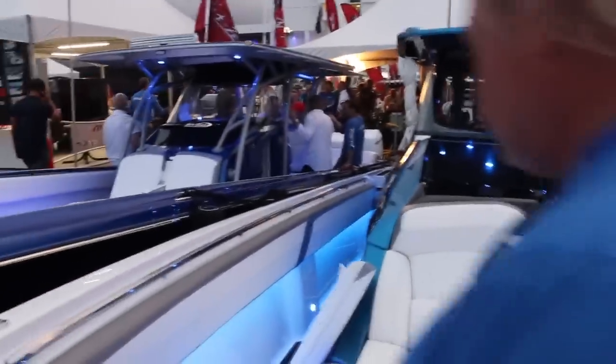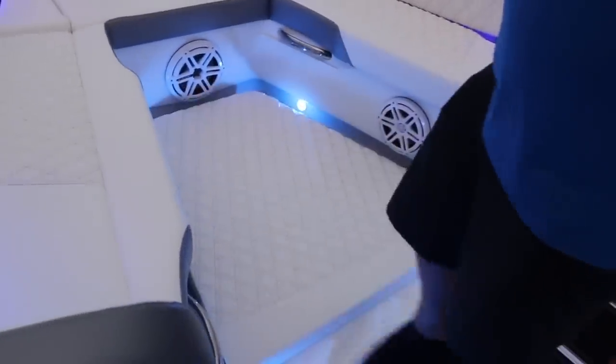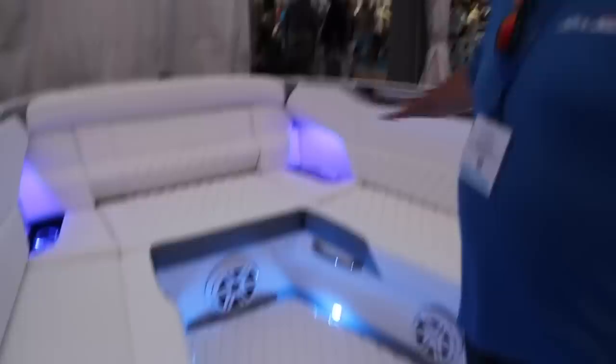So this particular cushion is the filler cushion for the table. When you want to make it a big sunbed, you bring it up and put it on the table. Nice. So you can lay out and get some sun.